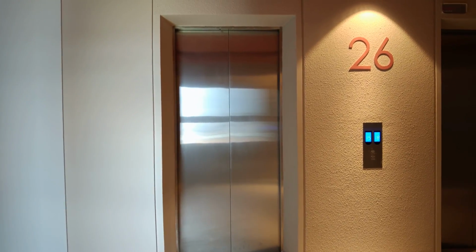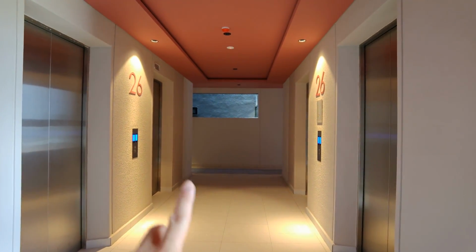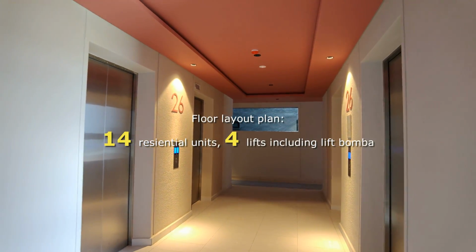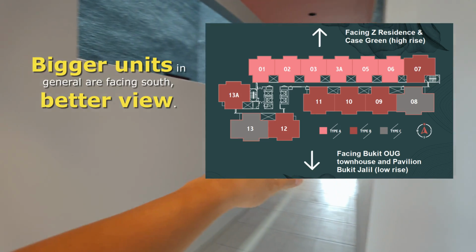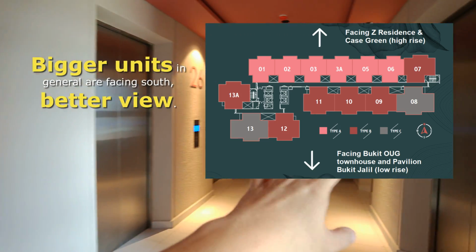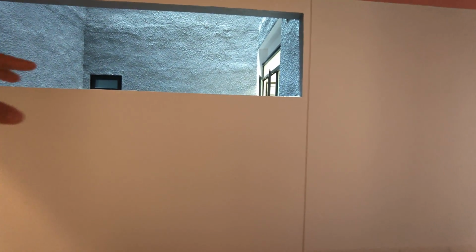Stepping up the lift, we are on the 26th floor. So this is very close to the top, and you have a total of 4 lifts, including 1 service lift, that lift, which is double-sided. And for each floor, you have a total of 14 units. So there are 3 units here, this side here. And the other side, you have more units, 11 units. You notice this wall is actually very high up. Which I totally agree with, although it will make it look darker, but safety is utmost priority. So this is really safe, very high up.